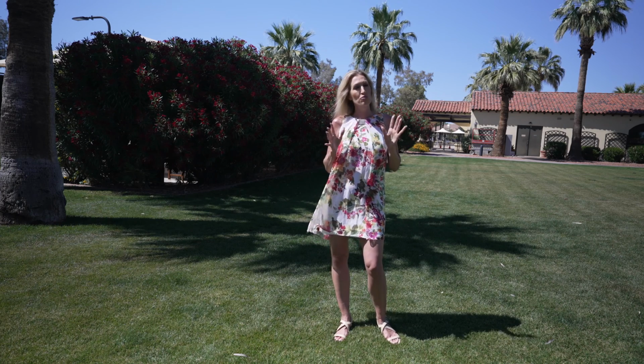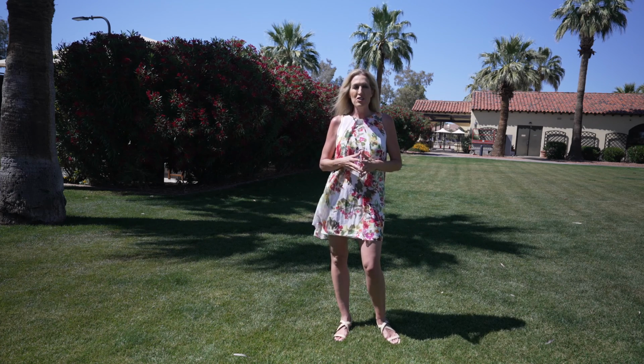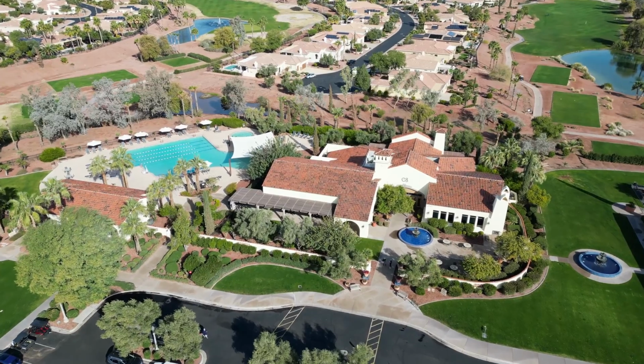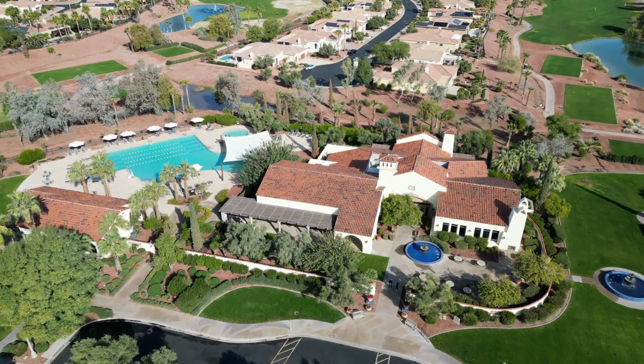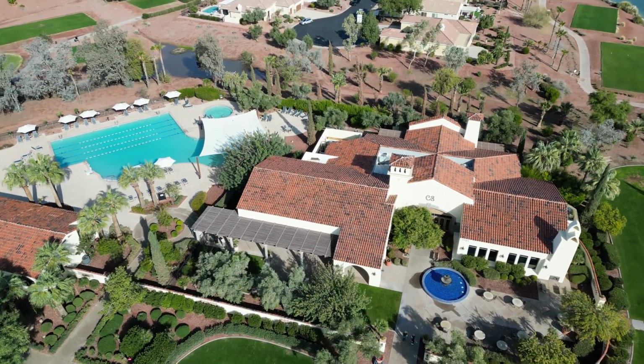One of the things to really note about the community that makes it kind of special is it has that Tuscan Santa Barbara feel to it. You can see that with the clubhouse as well. Just looking at how they design the clubhouse and all the facilities here, you really do have that amazing Tuscan feel.